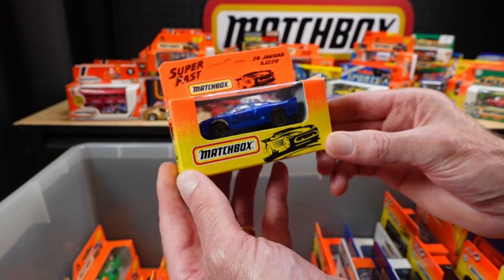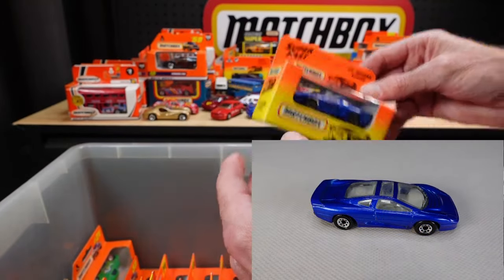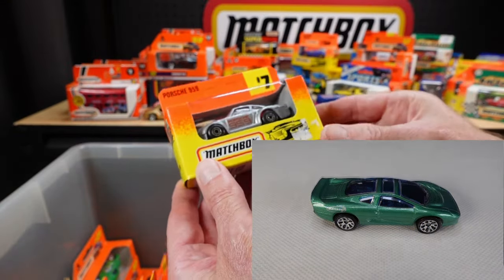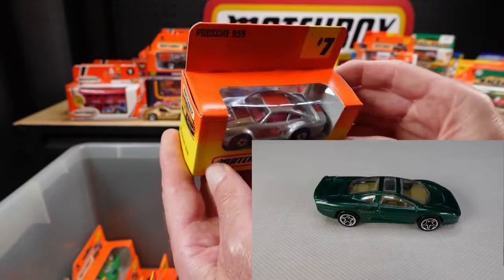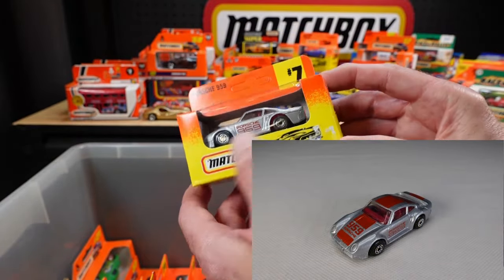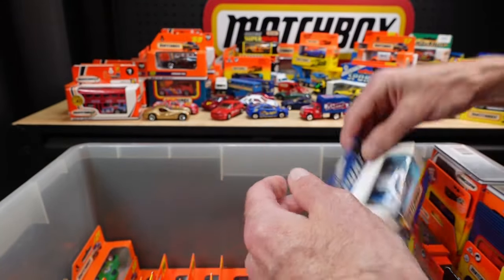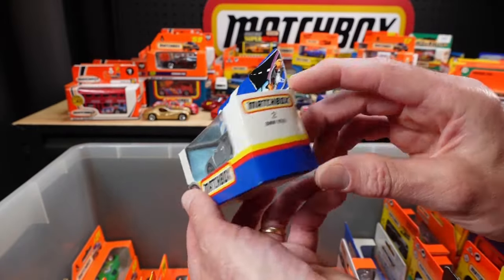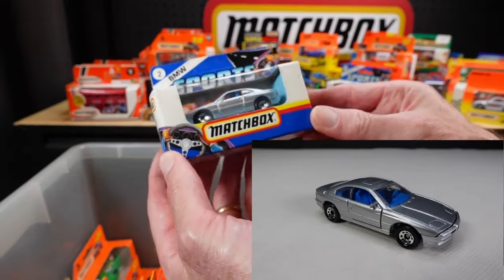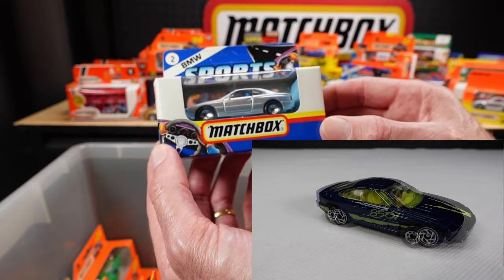Jaguar XJ220 with Jaguar on the door and gold Tyco wheels. Lock him on the car carrier there. Porsche 959 in silver with the graphics, red interior. Those seemingly old fashioned wheels, but they really suit. So here we have BMW 850i. Remember they dropped the I on the blue one? That's a beauty. Such a nice colour combo with the silver and light blue interior.